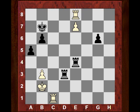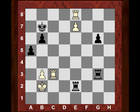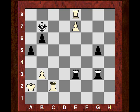e7. Rook g3. White plays now rook c3. Check. Rook c2. And Magnus again refusing any exchange of rooks, of course. Rook e3. Technically this is equal. King a2, g5. But White has to be careful. Rook d2. Rook e5. Rook d7 check.